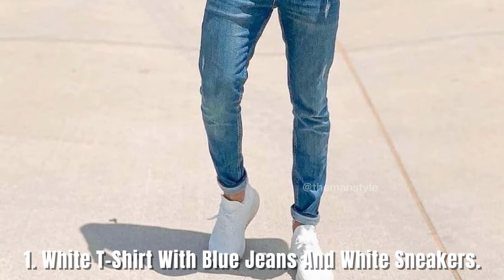Outfit number two, tan shirt with black pant and white sneakers. Outfit number three, brown shirt with black shirt and white sneakers.